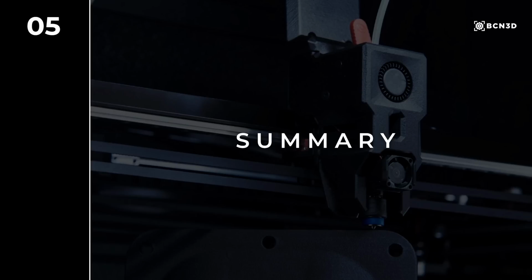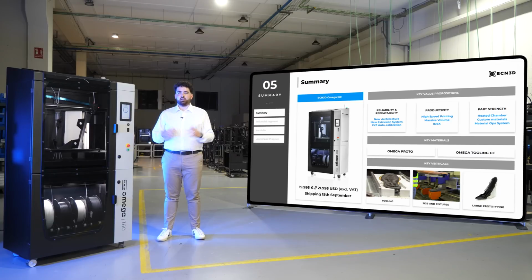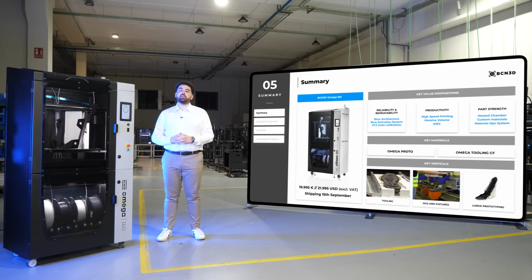So, now that we've shown you Omega I60, we've gone into detail on some of the specifications and we've told you which materials we'll be launching with the printer. Let's go into some more detail on some other topics. Starting with the price. Omega I60 will be available for less than €20,000 and shipping will begin on the 15th of September.